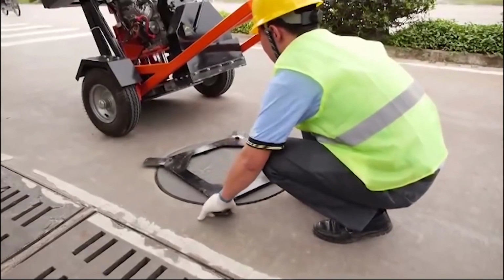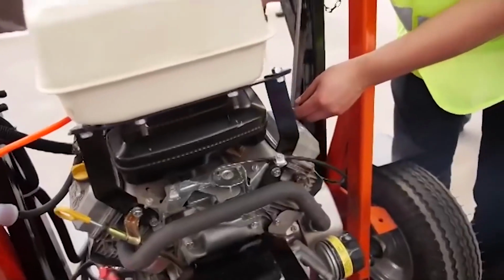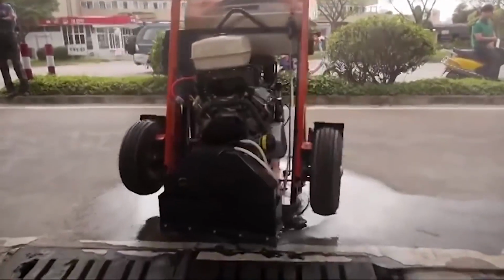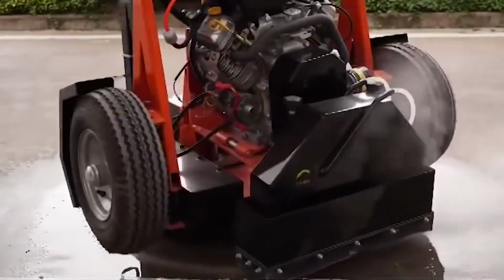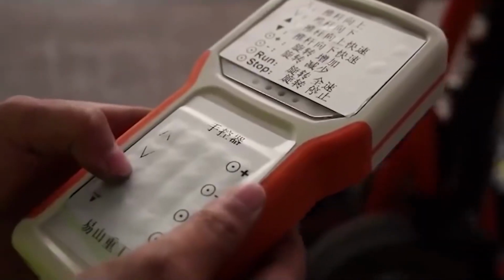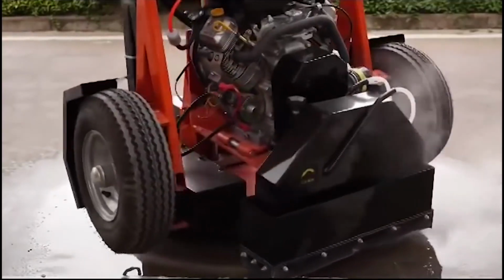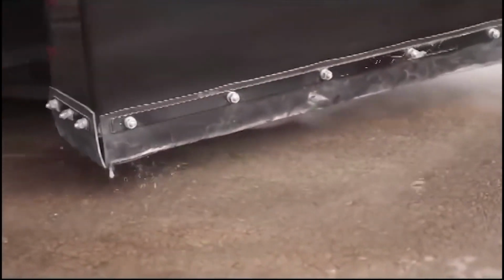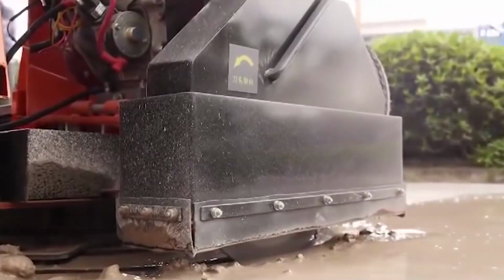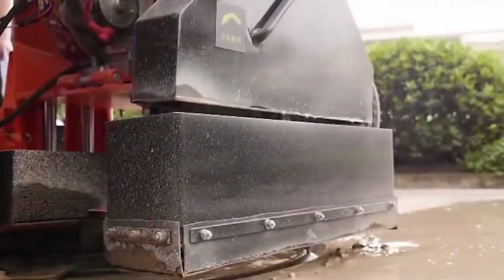First, the fixing plate is positioned and the machine is adjusted to fit the plate. After making final adjustments and setting the cutting depth and radius, the cutting process begins. Using the remote control, the operator can adjust the cutting speed as needed. To eliminate friction, a water deducting unit adds water to the cutting area. To prevent overcut, the cutting blade automatically rises when the desired depth has been reached.